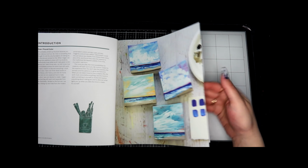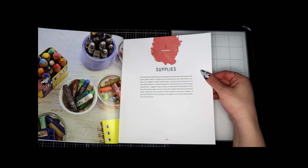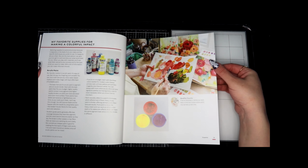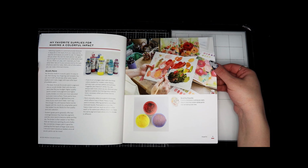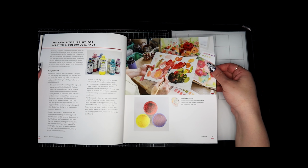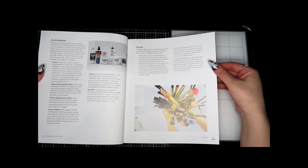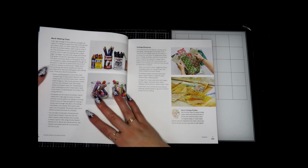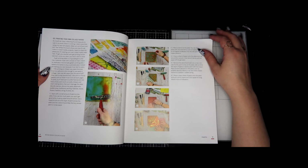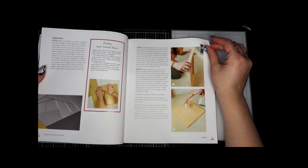So how I find color. I love reading stuff like this. I read more art books than I do novels. You guys, I don't read novels anymore. I used to. My dad's a big reader, and so I was a big reader when I was a kid, but now I just read art books and listen to podcasts.